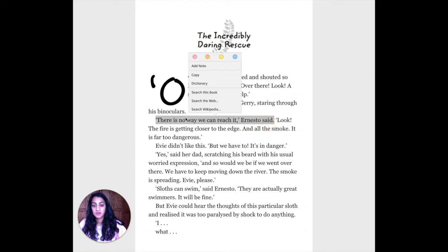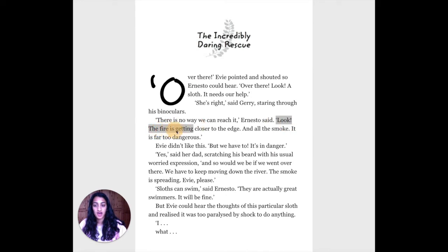That's a normal speech clause plus reporting clause. Then he carries on. "Look, the fire is getting closer to the edge, and all the smoke. It is far too dangerous." Here, the author has not put the words Ernesto said again, because we already know he's speaking. We know he's speaking because the author did not start this speech on a new line. In this example, that means we don't have a reporting clause after the speech clause, like we would in our earlier examples. For that reason, the direct speech can end in a full stop.